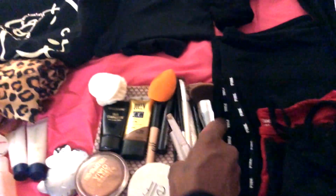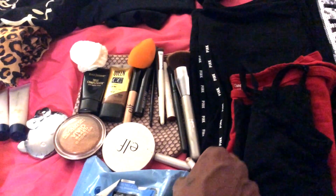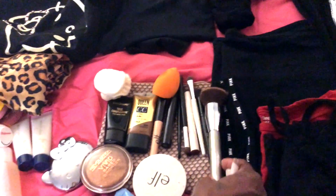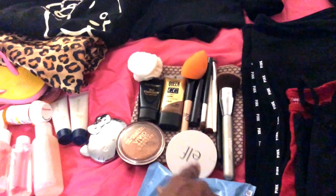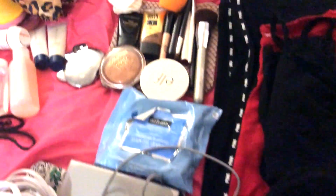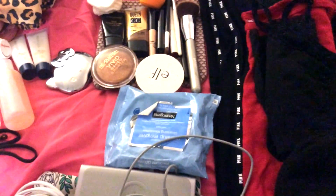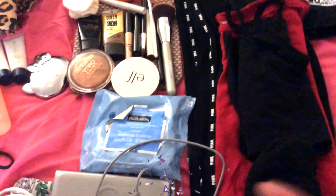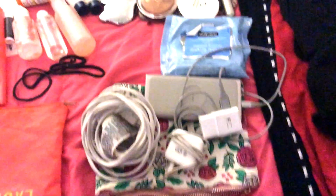Looks good. I always carry a few brushes just for blending it out with. And this is like a foundation brush, but I use that for my powder. And then I carry a bronzer with me as well. I also carry the makeup wipes because sometimes it's just good for your hands, or you could go ahead and take your makeup off or freshen your makeup up when you're in the airport, etc.